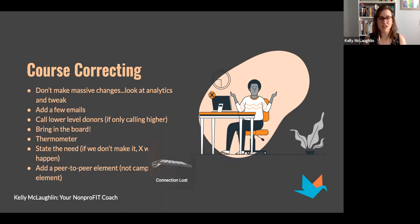One other thing I like to do is state the need. If we don't make this target, these things won't happen. Or more positively, we really need to reach this target because there are more community members in need due to the pandemic, that kind of thing. Just be really upfront about we have to make this target because, can be a helpful way to course correct and bring enthusiasm.